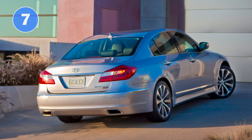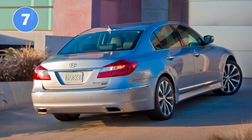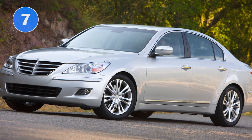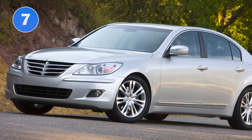Hyundai also offered an R-Spec version of this model that added some go-fast hardware, but unfortunately it doesn't quite fall under our price target. So you'll have to make do with this fine-handling, luxurious, high-tech, and powerful luxury sedan. You'll be okay, we promise.